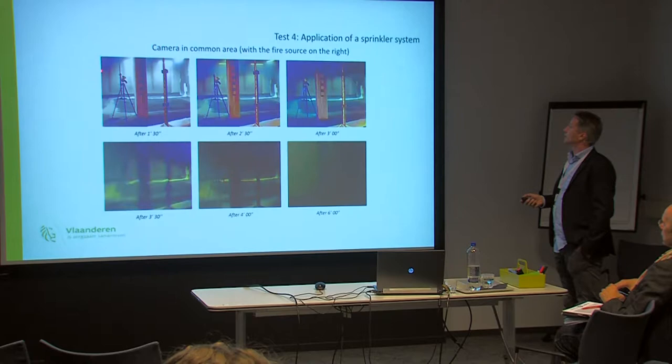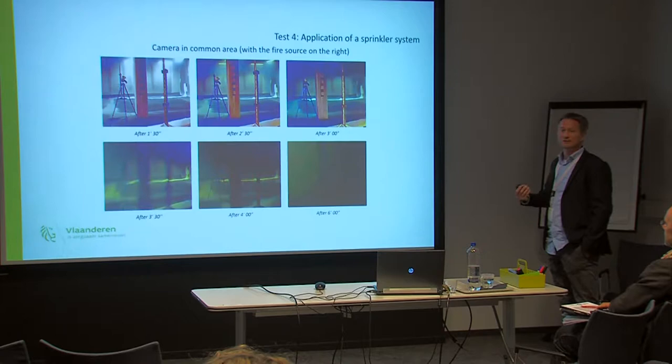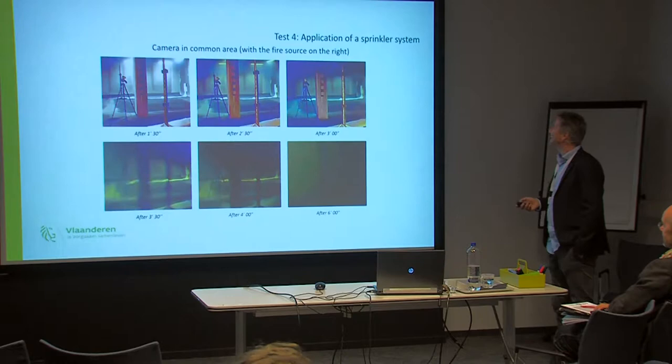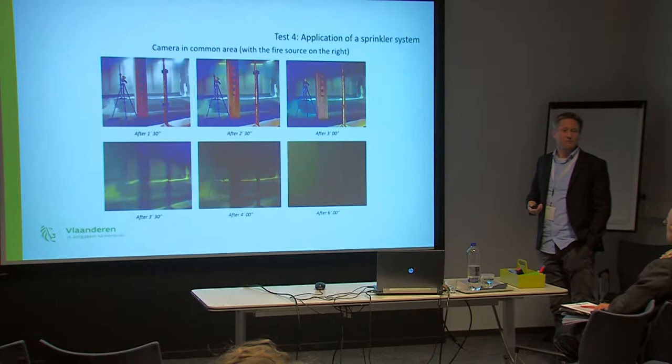We were confident and we put a camera now in the fire room. We were very confident, because the heat would be limited, but what we didn't consider is that the radius of the sprinkler is fairly large. So again, you see here, this is the moment of activation, but after 4-6 minutes, visibility is zero.